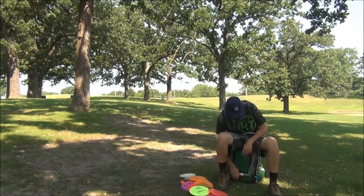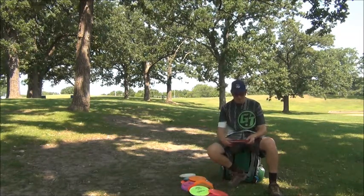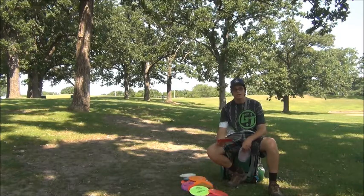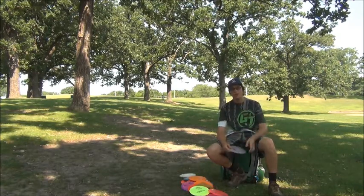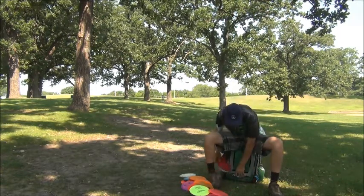I also have two extra discs down here. Playing practice rounds right now, so I put new discs in the bag to try, test them out. Got Echo Star Destroyer, and I also have a new Champ Boss. If I'm in a tournament, sometimes I'll just put extras for other discs I might need in case I lose one. That's what's in my bag.